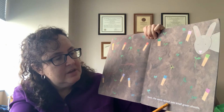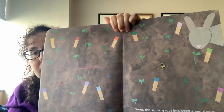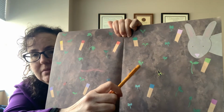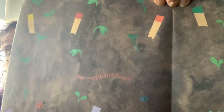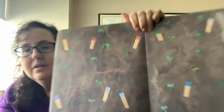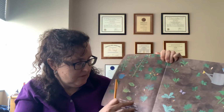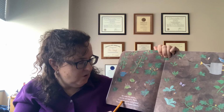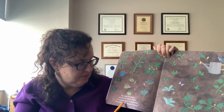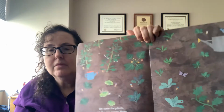Soon the seeds sprout into small green shoots. Look, they're coming up. All these little green shoots. We water the plants and the sun warms them. Our garden grows and grows. Or on some plants, flowers bloom.